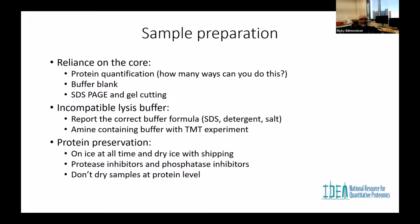Having amine containing buffers if we're going to do a TMT experiment, because the TMT reagents react with primary amines, so those are things that we just need to know. Shipping with dry ice, especially with the issues we've had with FedEx around the holidays, and now with weather, making sure that there's enough dry ice in the box. Having a big box with 1 pound of dry ice is not going to get you very far. So, pack it full. Information on the protease inhibitors and phosphatase inhibitors as well.